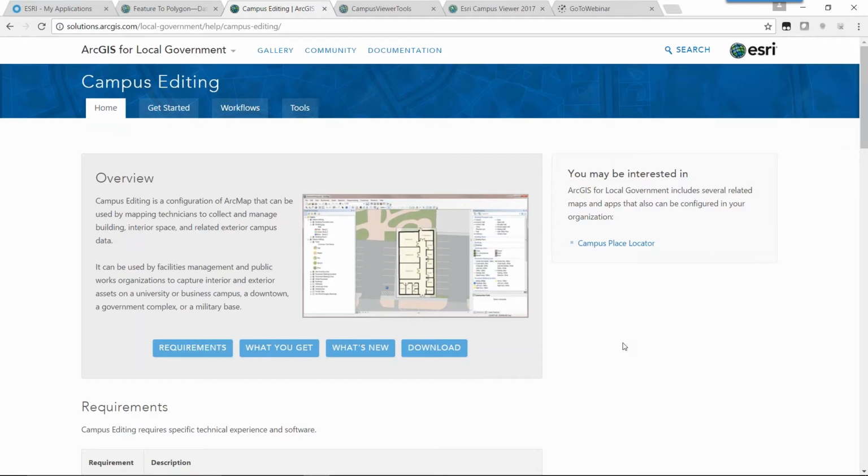So this is a lot of times the first step that people take to being able to index the information in a facility spatially, is to build a base data set that has parking places, sidewalks, greenery, statues, that kind of thing, accurate building footprints, and this really sets the foundation for building an accurate GIS. This is also available as a freely downloadable template. This is called a campus editing template, and you can download that from the arcgis.com gallery as well.